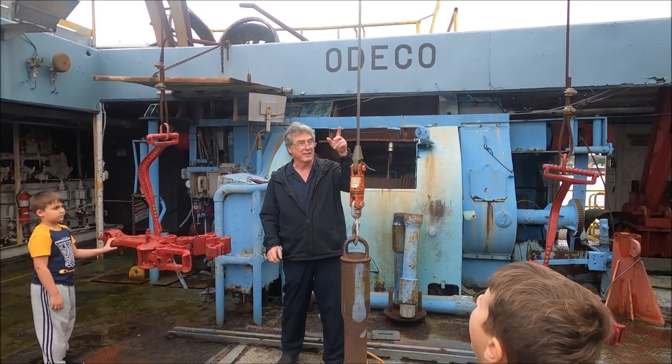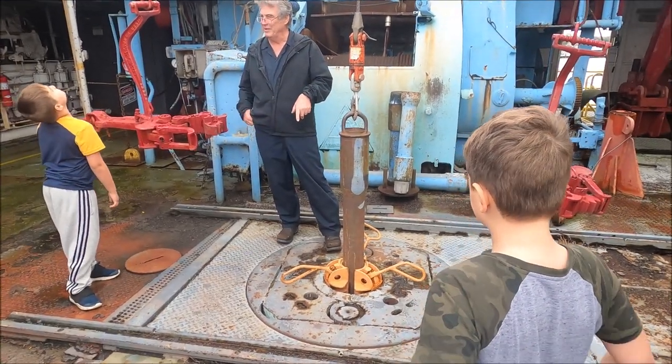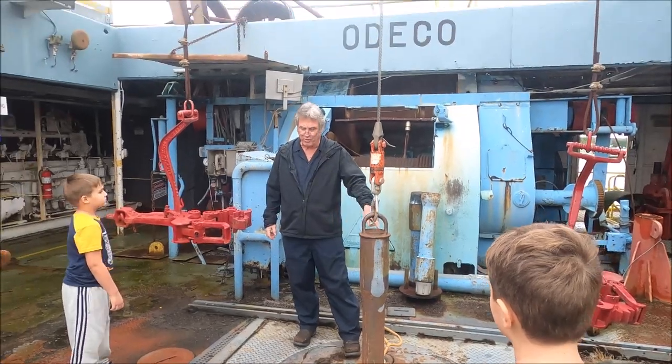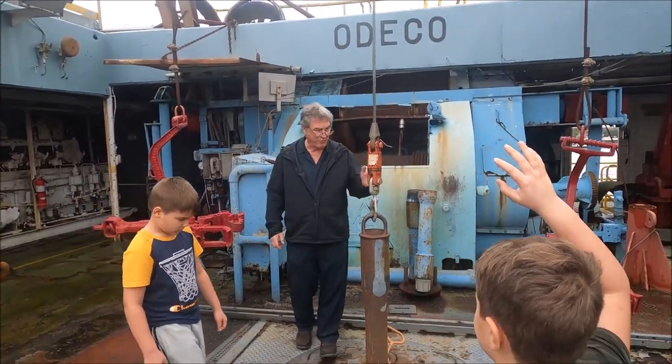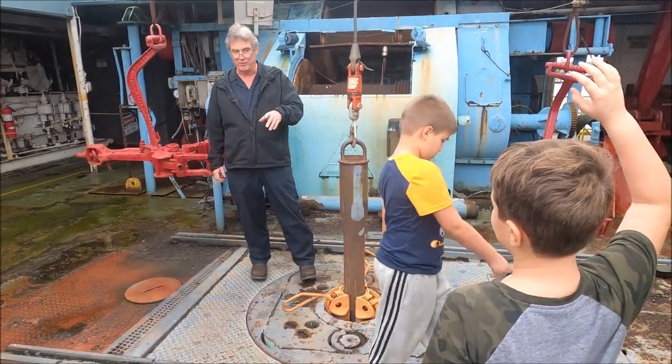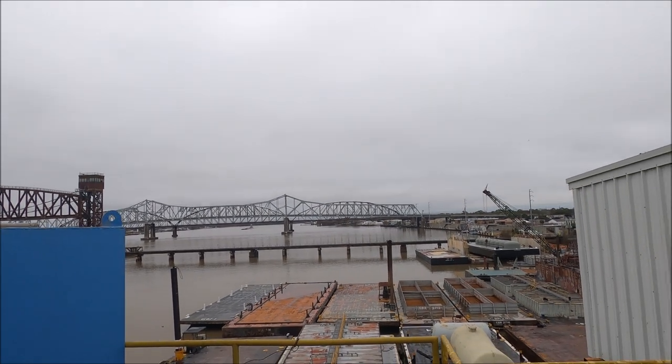Then the driller lowers the Kelly so that the Kelly pins to the floor. Once the Kelly is pinned to the floor, the driller now turns the floor mechanically. So as the floor turns, that forces the Kelly to turn. The Kelly forces the pipe to turn. We're drilling.